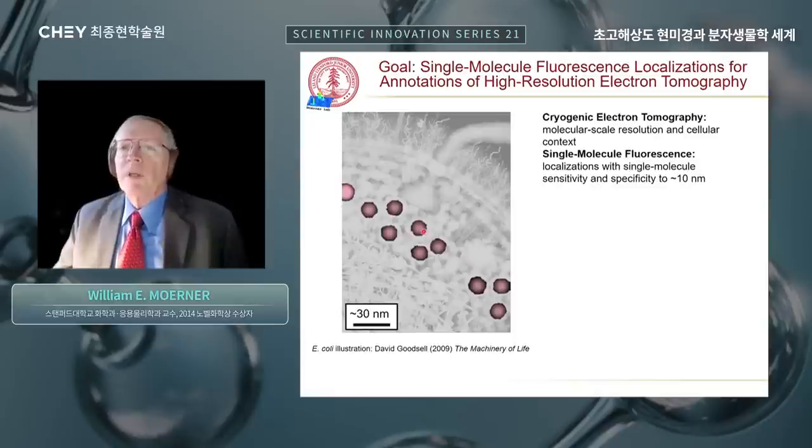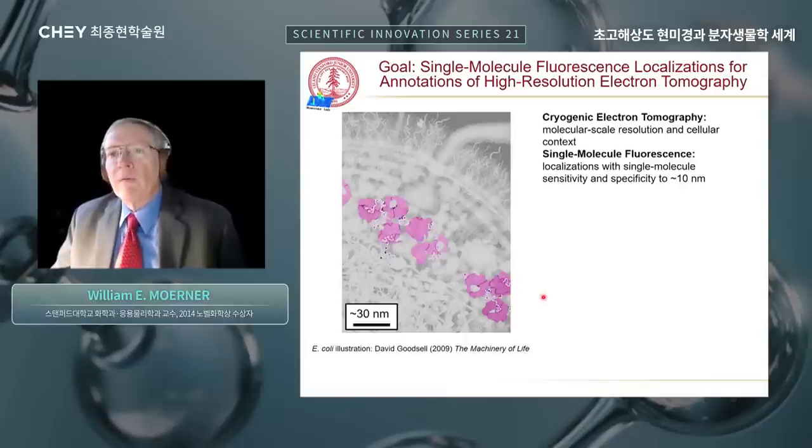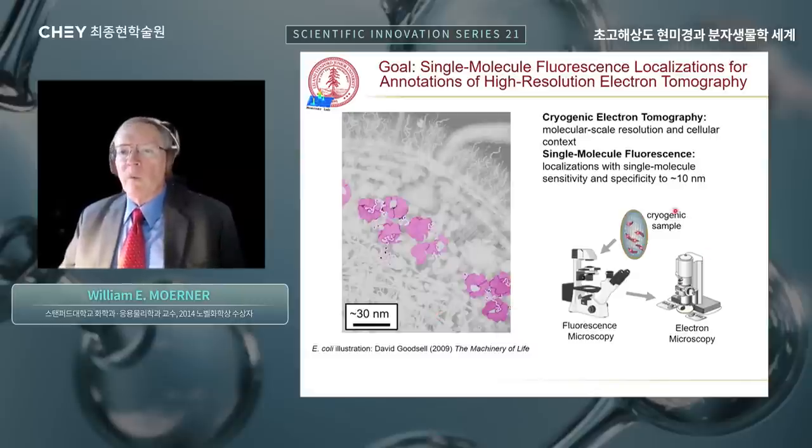But if you could put those two together, then you would be able to say that these particular blobs inside the cryo-EM picture are particular proteins of a particular type, for example, that protein. So that's the idea of what we're pursuing now. We have a way to combine these two kinds of microscopy.